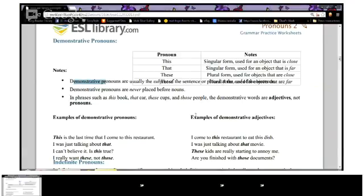Do you want that? Do you need these? Do you want those? Things like that. Go ahead and read the next 2 bullet points, please. Demonstrative pronouns are never placed before nouns. In phrases such as this book, that car, these cups, and those people, the demonstrative words are adjectives, not pronouns.